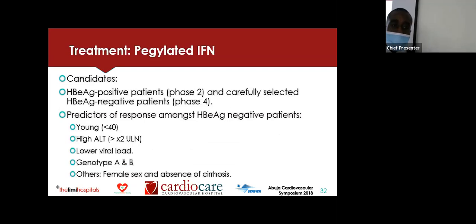So the candidates are patients who are HBeAg positive in phase 2 and carefully selected phase 4 E antigen negative patients. And the predictors of response amongst our kind of patients who are E antigen negative are patients that are younger. The younger people are likely to respond a bit more. That's one. But part of the other reasons why we should strongly consider using IFN in younger patients is that the risk-benefit favors benefit now, because you're talking of many more years of oral agent. And in many countries, for people that are less than 40, whatever their profile looks like, they still give them high FM first in wealthier countries, okay?